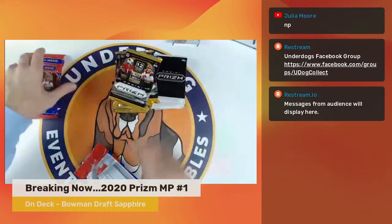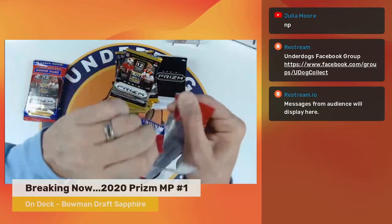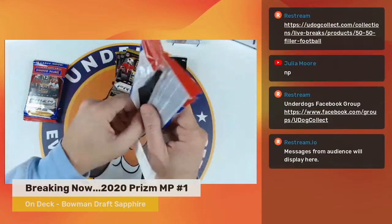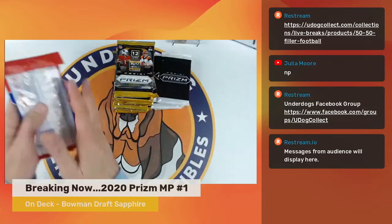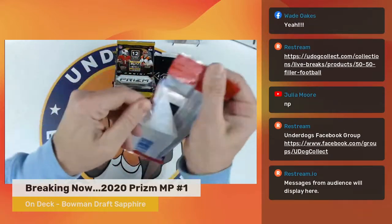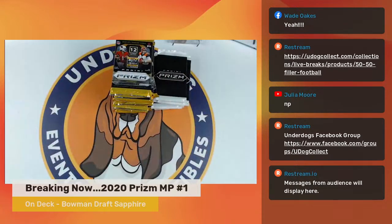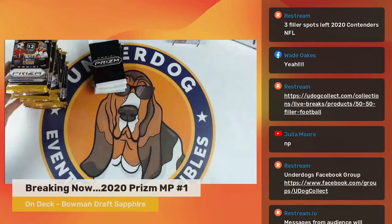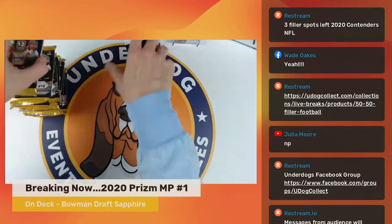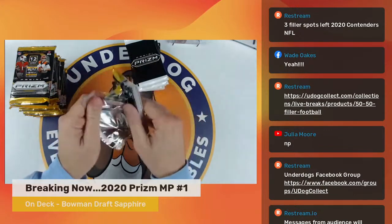These packs take forever to open, guys. I'm sorry, but I don't want to be gentle with them, not tear into your cards, but they take forever. Broken down here, and then I'll go through them. You'll eventually actually get to see your cards, guys, believe it or not.